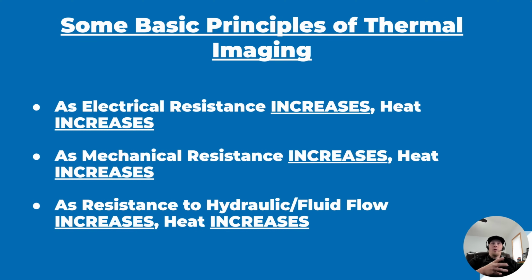So again, that first rule is something I want you to keep in mind, and we'll give you some examples with actual thermal images so you can see what that looks like. Second rule I'd like you to keep in mind, mechanical resistance. As mechanical resistance increases, heat also increases. So this is another situation where you can look at things like brake systems, suspension systems, any number of different mechanical components. Friction is usually what we're looking at, right? Friction, additional friction, mechanical friction, is what's going to cause a buildup of heat.